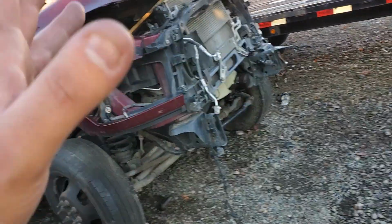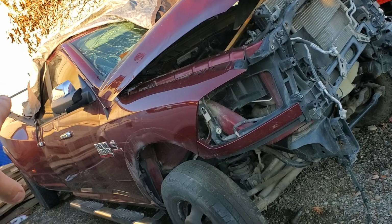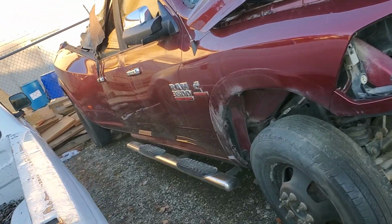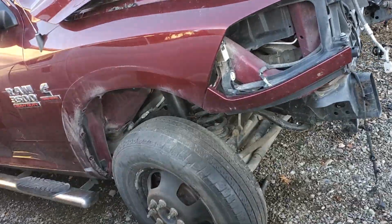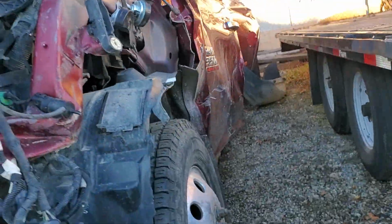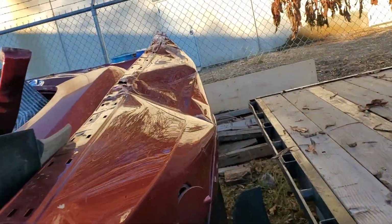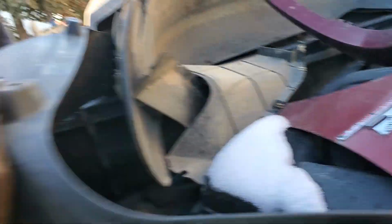But based off of the damage and how hard the frame rail bowed, I'm pretty sure there's a gooseneck in the back. There's a hitch, but there also is a gooseneck in the back. They needed to have a gooseneck to be able to do that kind of bending. Because if you shoot it straight, you can see how badly it's bowed. Like the cab's going down and the bed's going up. If there's less trash in there, you'd see the ball's actually still healthy, which really surprised me.